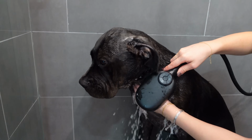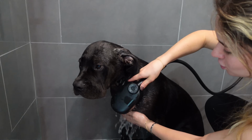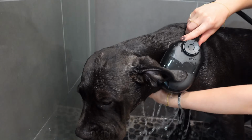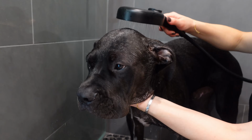So now that it's been on for 15 minutes, Shrek wants to get out of here as soon as possible. So we're gonna give it a nice rinse. Make sure that all of the soap is off. Trying to avoid his ears. I know, buddy. I know. So we're gonna make sure we get the soap nice and rinsed off.